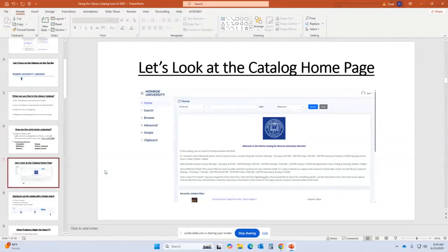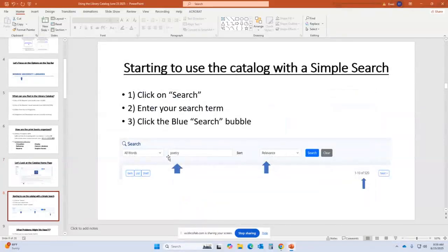Now let's take a look at the catalog homepage. It's very simple. It says all words and relevance and search. So if you want to, you can do, pretty much like Google, a simple search. Enter your search term and click on the blue search box or bubble. What you'll see here, I left it at all words, which is the default. I put in poetry. I left the default, which is relevance. And it told me there are 520 books available in the Monroe University Library.